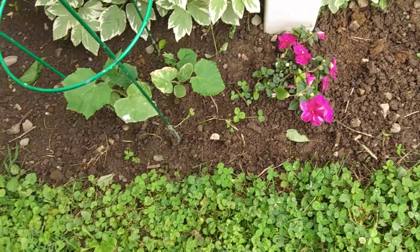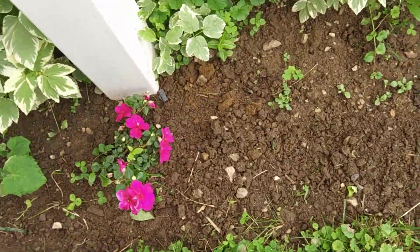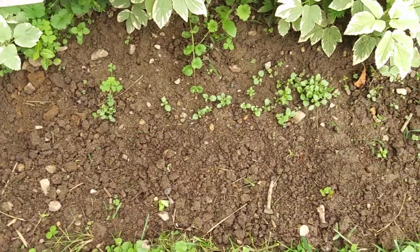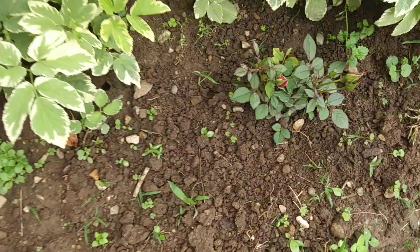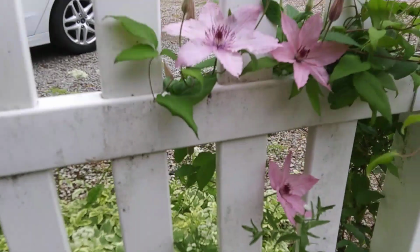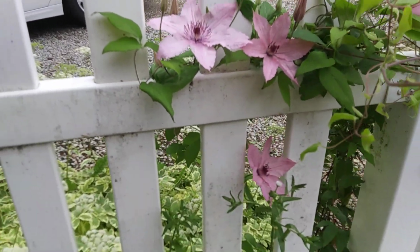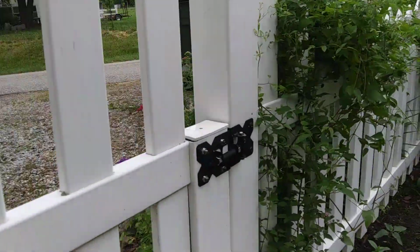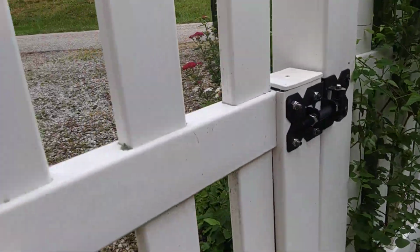So here's a little impatiens. And this was some flower seeds I planted. I don't know how they're going to do. And a little rose that's got buds on it. And I have a clematis blooming. And I have some more over here that's not blooming yet. And now we'll go through the gate.